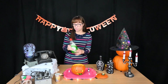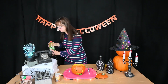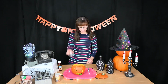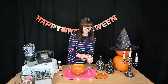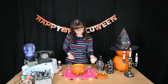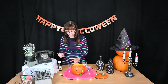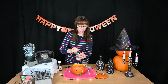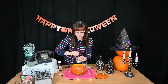Some of this. So a bit of food colouring, bit of washing up liquid. Oh, teaspoon of yeast. I think I know what they've been up to. I think I know. Let's see what happens when we finish this little experiment.